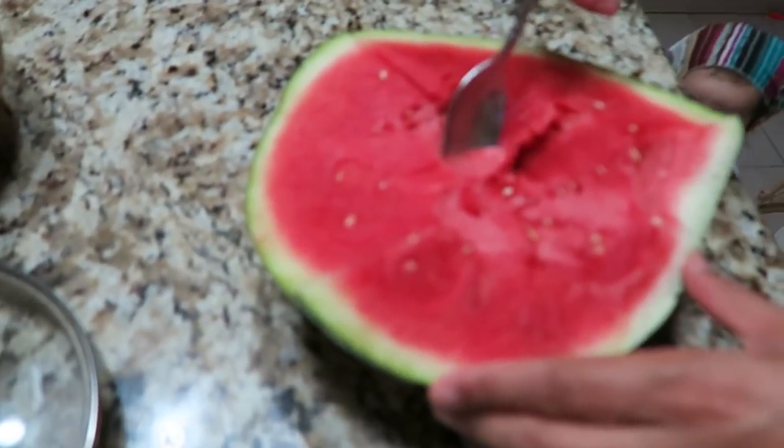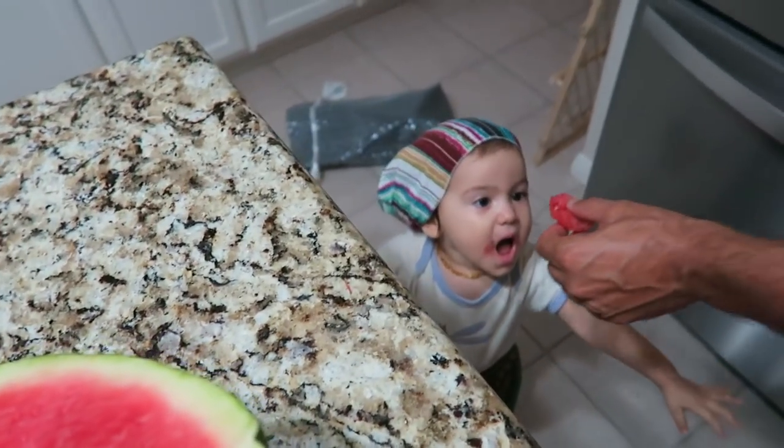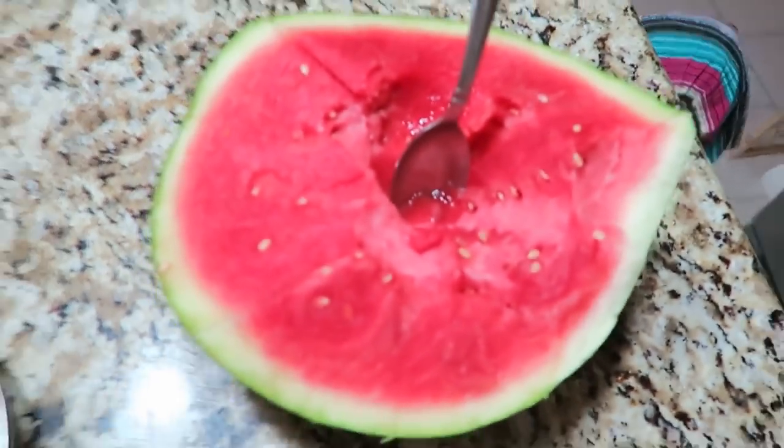And the watermelon in Texas is just ridiculous. Seriously, the best watermelon I've had, and consistently every watermelon is ridiculous.